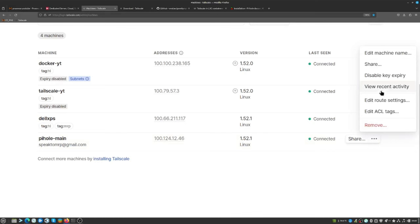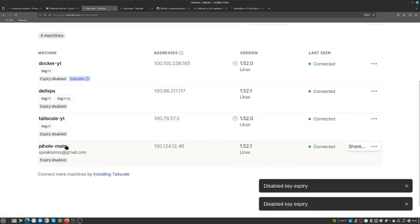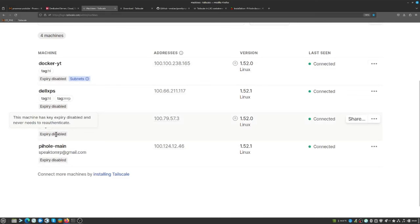Straight away, I'm going to click on the three dots and disable the key expiry. I think I'm going to do the same thing with the Dell XPS because I forgot to do that earlier. So right now, all my machines have key expiry disabled. That means I don't need to re-authenticate them after, I think, 90 days. So pihole is installed, and this is the IP address inside the tailnet.